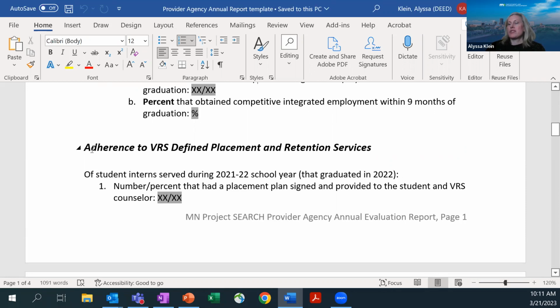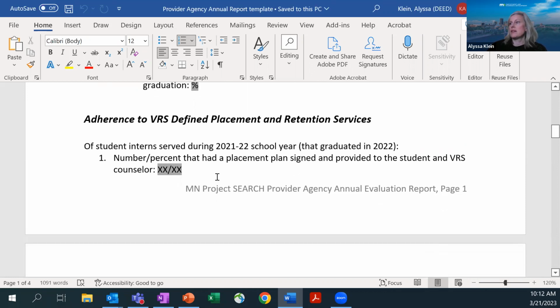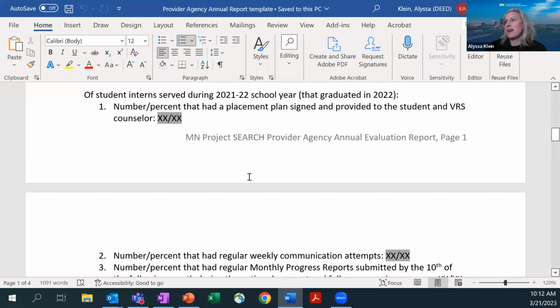Then we go to the next section, which is adherence to the VRS defined placement and retention services. This is where the VRS counselor will be key, because we have to get data from our case management system, which is called Workforce One. Of the student interns served during the 21-22 school year that graduated last year, how many had a placement plan signed and provided to the student? That's the first thing we ask all of our community partner agencies to complete when we start the job placement process, so we want to make sure we have that.